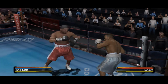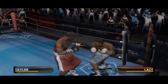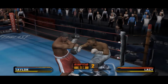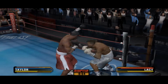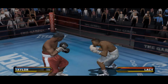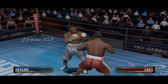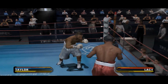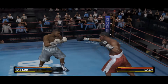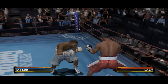Lacy's taking the best of that exchange as he lands a hard counter. Lacy's looking good, coming back with great counters. Taylor's landed a counter uppercut that was a thing of beauty. He's looking for his opponent to make mistakes and help him out. Lacy with a jab and a straight right hand. He sticks a jab and now a right hand comes behind it from Lacy. Oh my, what an amazing haymaker from his right hand.